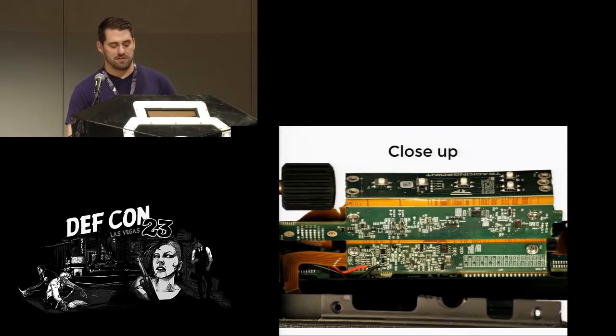Here's a close-up of one of the sides. On the left side there, you can see the little patch of pins underneath the focus knob. There's about 20 or 30 pins there. Underneath the ribbon cable, there's another about 20 pins that are even smaller. And then there you see that red and black wire. All of that has to be desoldered in order to get this PCB assembly out.